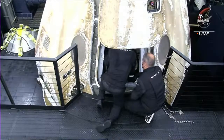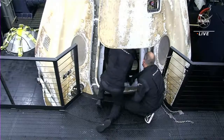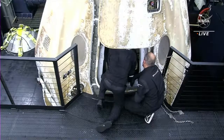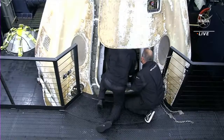So we're just off the coast of Panama City, Florida, and the hatch has been opened. There were some materials that were removed. It looked like the seat rests, or the foot rests, were removed. And now we just saw the commander, Mike Hopkins, exit the vehicle and do a little bit of a dance.